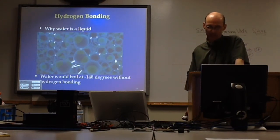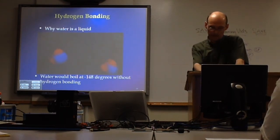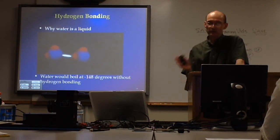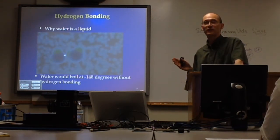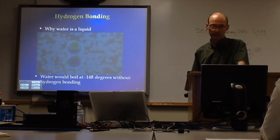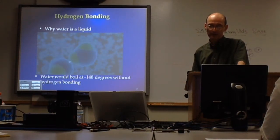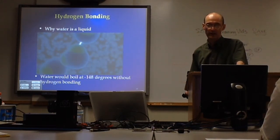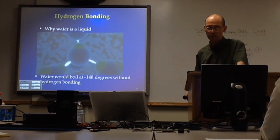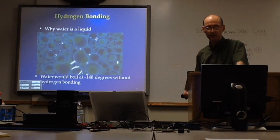The temperature of maximum density, let's see if this makes sense. Okay, so it turns out that if the hydrogen bonds were 2% weaker, you wouldn't get this ice floating phenomenon. Okay, 2%. Water would not be liquid on the surface of the Earth at its average temperature if the hydrogen bonds were as little changed as if they were 7% stronger and 29% weaker.